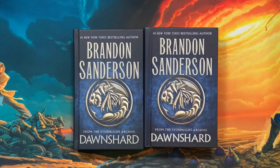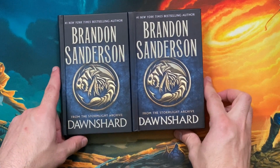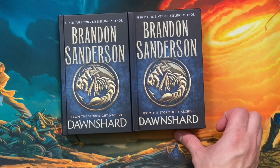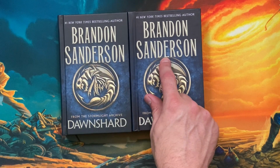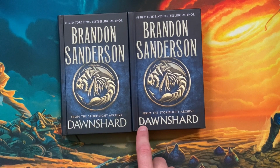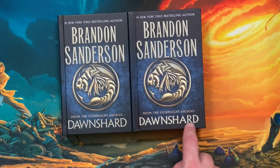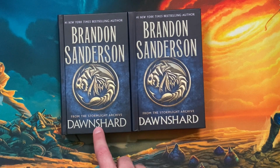At a distance, these books look almost identical, but even starting with the cover, we can eventually find some small differences. The two that I have noticed on the cover are that Brandon's name is moved up very slightly on the Tor edition and does not cover any of the Larkin like it does over here. And the font for Dawnshard, the title, is thicker. It is a different font. Looks very similar, but it is thicker on the Tor edition than the Dragonsteel edition.